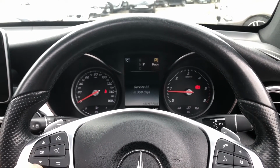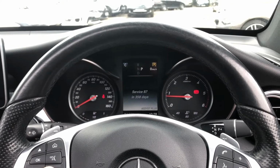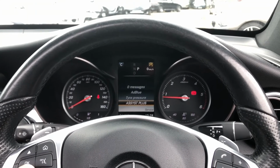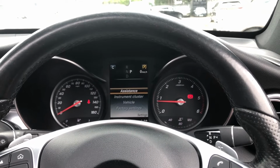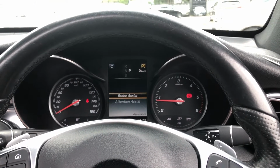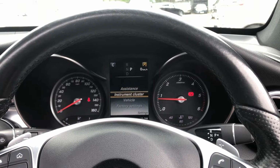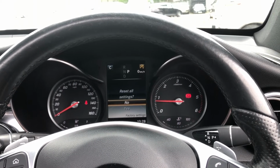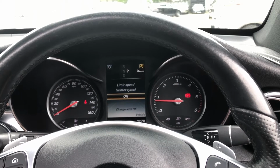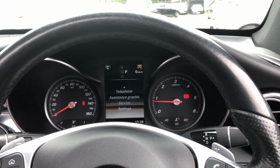You can also do Assist Plus, showing you that your next service is a B7 service and it's not due for 358 days. You've also got your settings here, so you've got your assistance, instrument cluster, so if we go on here, brake assist, attention assist, instrument cluster display, you've got vehicle settings, you've also got factory settings on there as well. Plenty of different options for you.